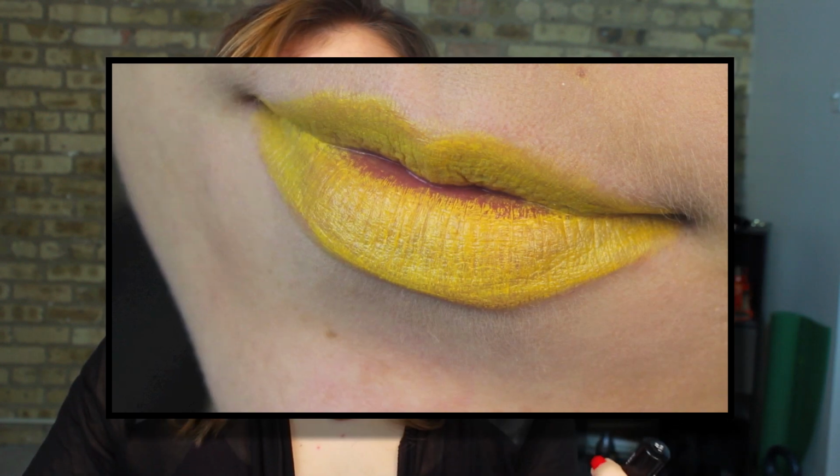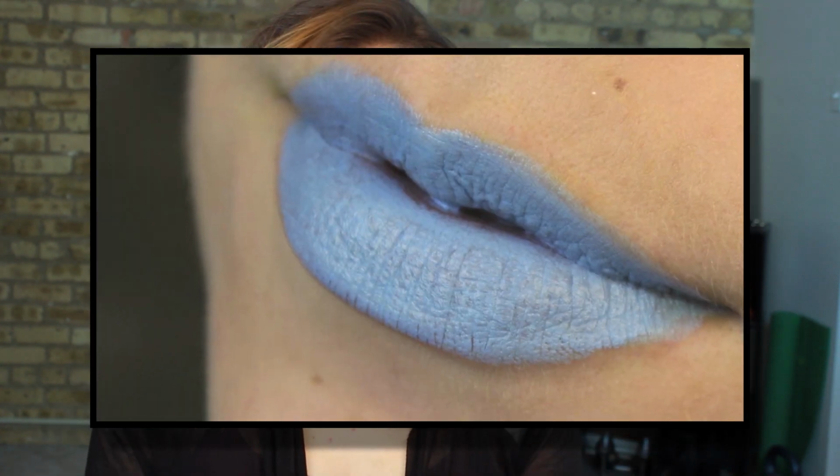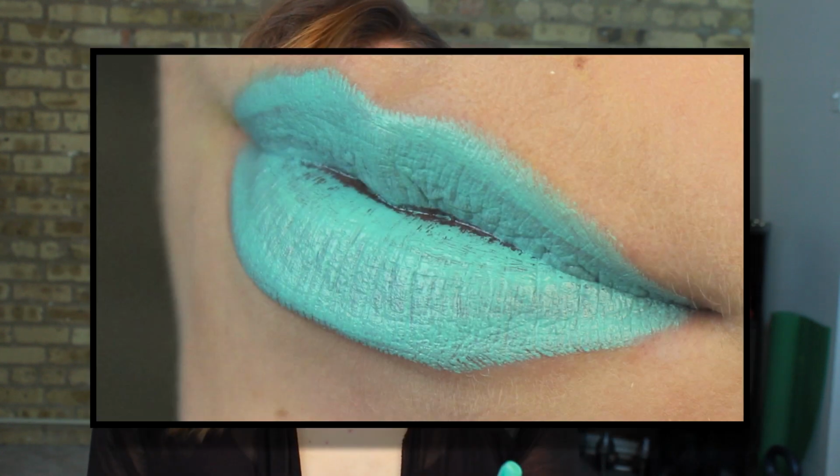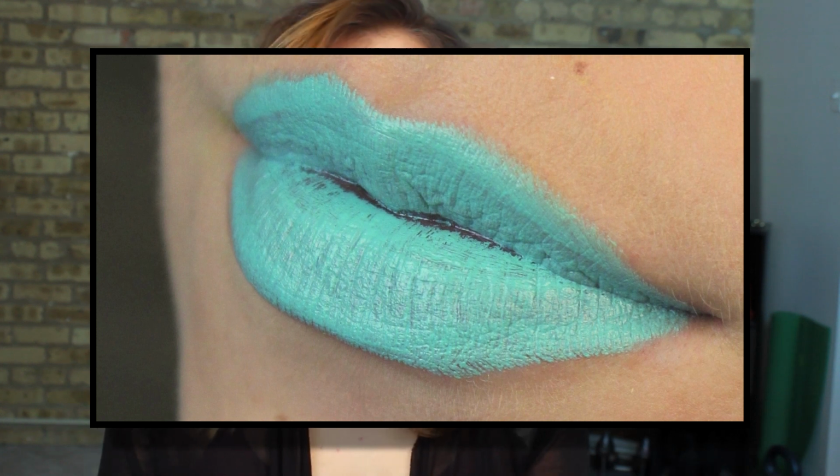Citron, which in the tube looks to me to lean a little more orange, but when worn on the lips is more primary, even a little pastel. Earl Grey, which is a super light baby blue. I'd say it's kind of a grayish with a blue mixed in. And Pistachio, which is more so turquoise. They call it a mint green, somewhere in between the two, I would say.